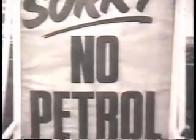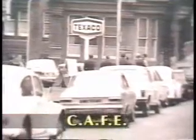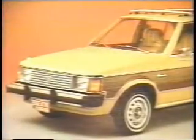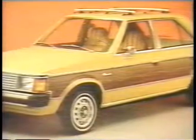Then came the energy crisis in the 1970s. As fuel prices escalated and corporate average fuel economy standards were imposed on the nation's automakers, vehicles were downsized and made more fuel efficient. This opened the door for the introduction of a whole new generation of front-wheel drive cars that would rapidly revolutionize the auto industry.